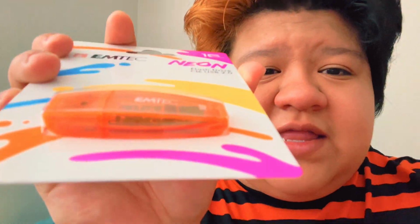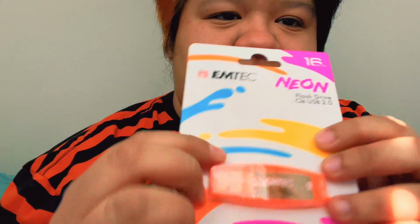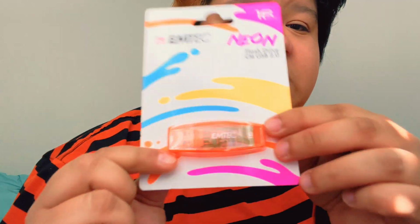I really like that it's transparent, so it's that neon tech type look. So I'm gonna go ahead and open it with you guys right here. Really cool. I love the colors. They had yellow, green, and pink, and I'm really happy that I got there to still get this orange one. I sadly don't have a laptop yet, but maybe I could put some YouTube videos on this just to store them.